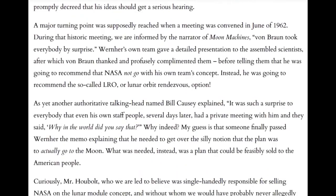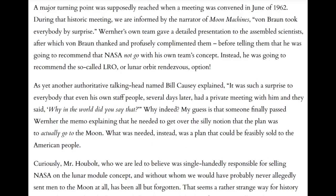A major turning point was supposedly reached when a meeting was convened in June of 1962. During that historic meeting, we were informed by the narrator of Moon Machines, quote, "Von Braun took everybody by surprise." Von Braun's own team gave a detailed presentation to the assembled scientists, after which Von Braun thanked and profusely complimented them, before telling them that he was going to recommend that NASA not go with his own team's concept. Instead, he was going to recommend the so-called LOR, or Lunar Orbit Rendezvous option.